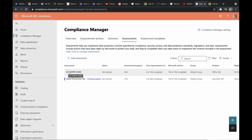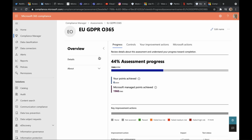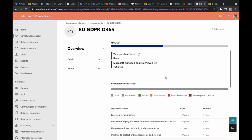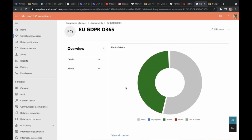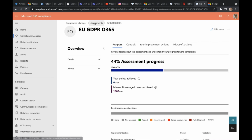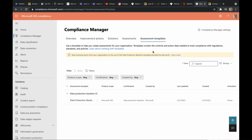So we can see here we've got an EU, European Union GDPR for 365. We can go into that assessment and take a look and see what the status of that is and what our progress is in terms of achieving that. So we can see here this is 44% assessment progress there at the moment, and we've got some key improvement actions there and some nice little graphs there and controls to see how all that is progressing. So I'm deliberately going through these quite quickly because we do have a lot to cover. So if it seems like I'm skipping through quite quickly, that's why. And there are some assessment templates there as well, which you can apply as well. So that is the compliance manager.